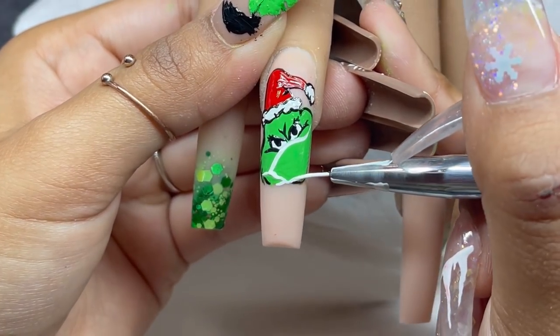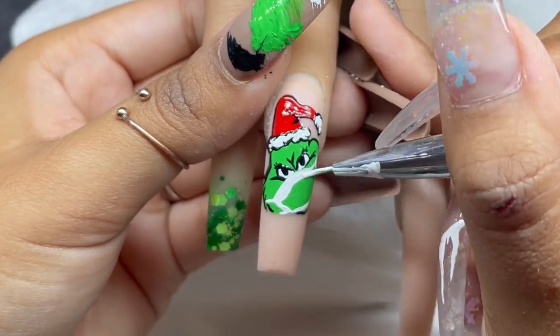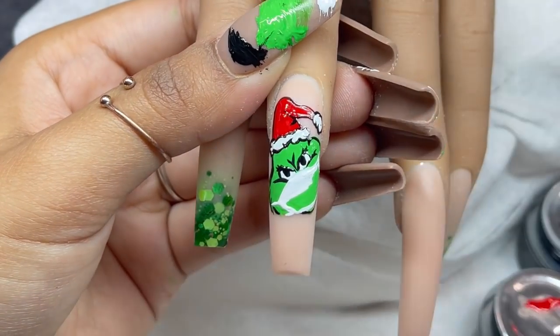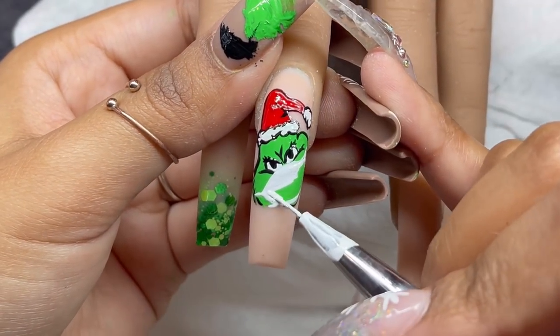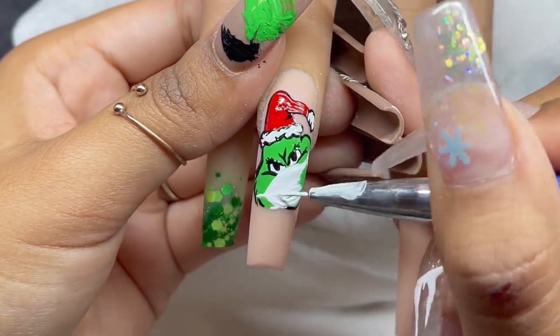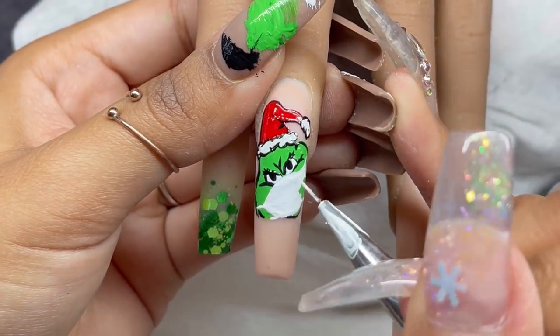So you can see that I didn't add black to the outline where the mask was going to be, because I, for a fact, did not want to struggle trying to cover up the white with the black, because I knew I was going to go over top of that with white. So I'm just filling it in very, very lightly. And then I'm going to be placing that in the light before going on to my next step.